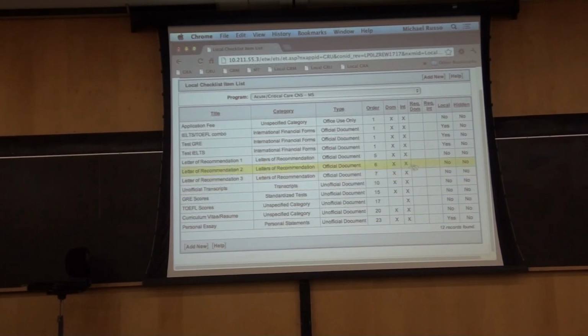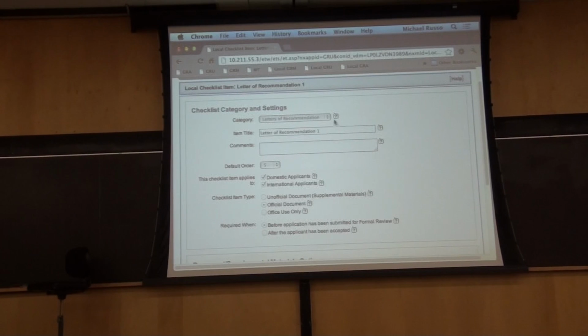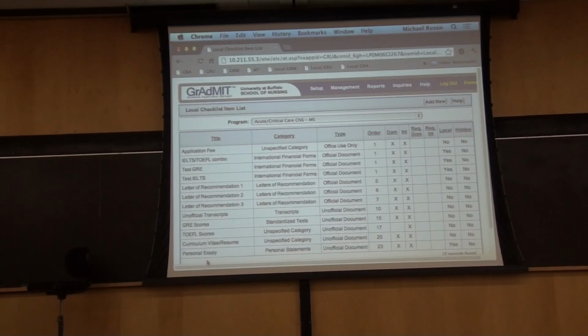So if we go into any of the global ones, these system-wide ones that say no here, we can't change anything, but at least we can see how they're configured. These little help bubbles to the right of any of these items will give you a clue as to what the purpose of the field might be. Okay, so right now I'm going to focus on local items because that's most likely what you're going to be doing.